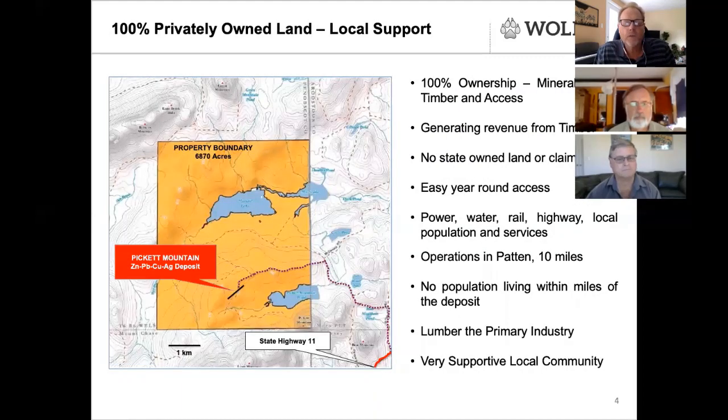So the property we purchased, including the timber, is about 7,000 acres. We've got very large timber families and companies around us that own the land and own the mineral rights as well, so there's no claim staking in here. We're only 3 miles from Highway 11, which used to be the main highway in the state before I-95 was built. And the dotted line is about 3 miles of really good logging road that takes us right to the deposit.